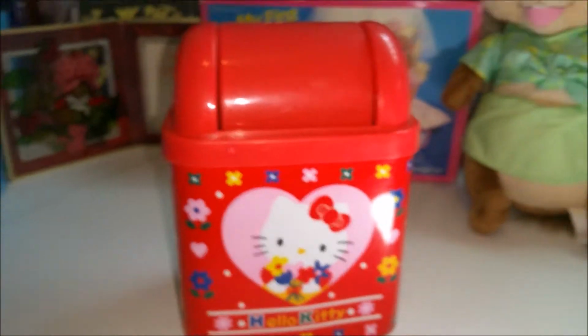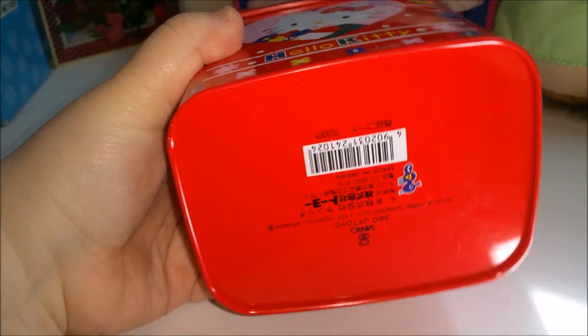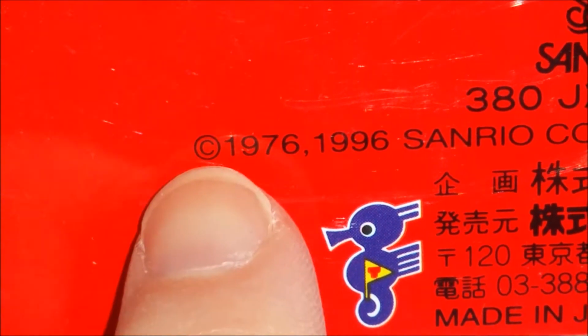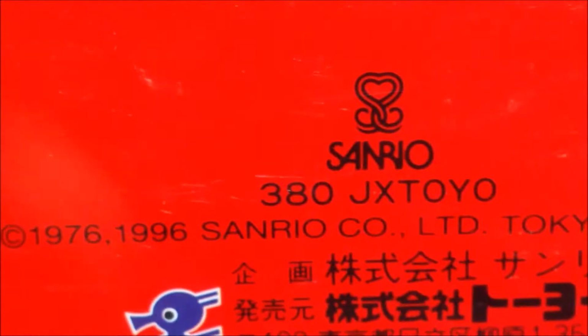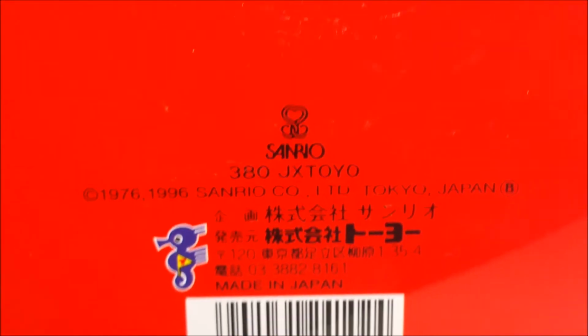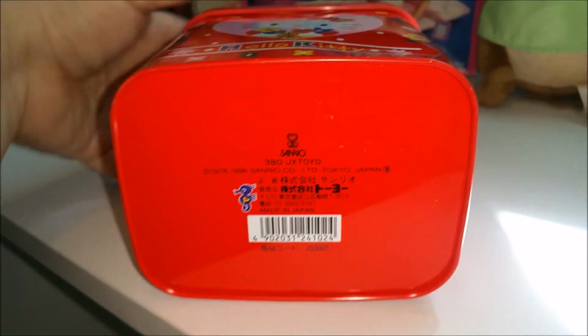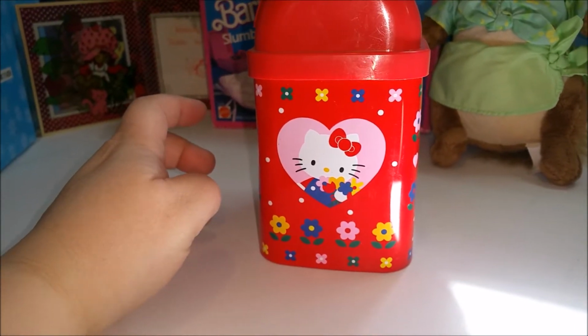I think this is my only other Sanrio thing that I found, which is a Hello Kitty little trash can for your desk. And as I think I've shown you guys before, you can usually always tell with Sanrio, if I can focus here. There we go. The first number is when that thing was created, so any Hello Kitty is going to say 1976, because that's when she was created, and then the next number is going to say when it was produced. So this was produced in 1996, and it looks like it was an actual Japan item, made for Japan and not the US market. But that makes it over 20 years old, so it's vintage.